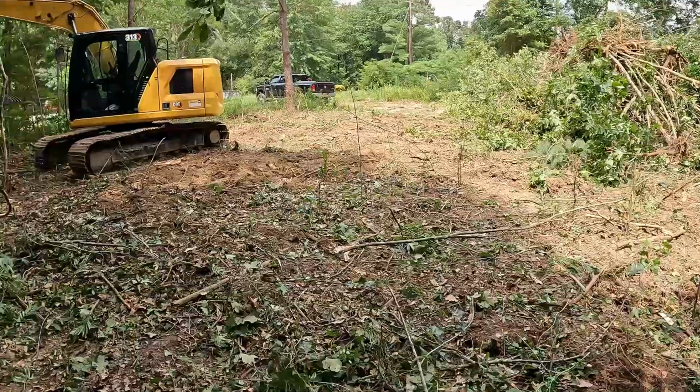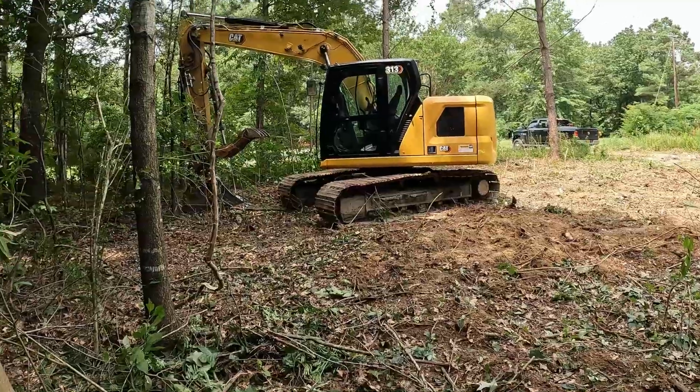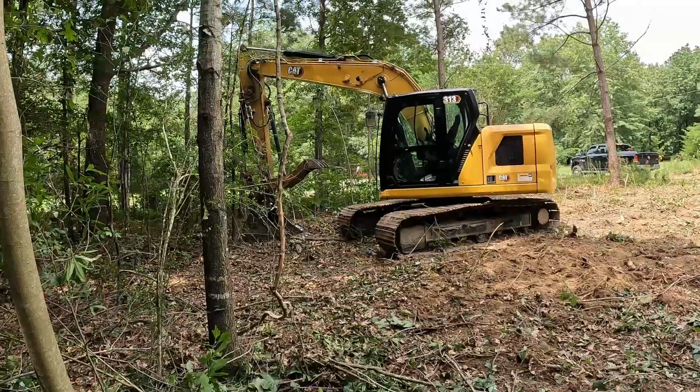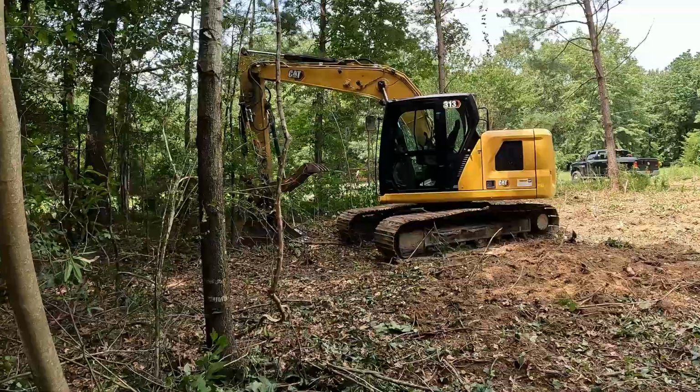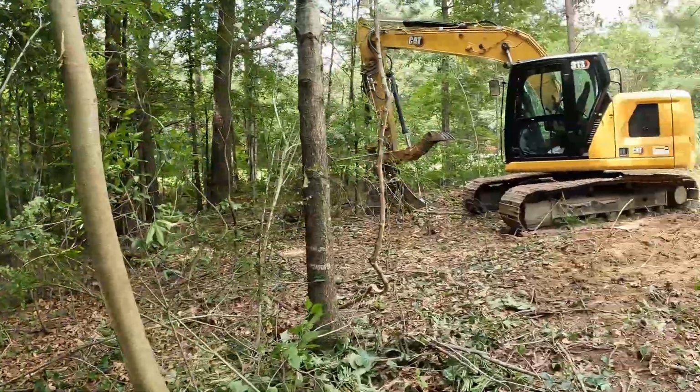So that thing is almost at 500 hours. I'm gonna keep at it just a little bit longer, and then I'm probably gonna go get the oil and filters and change that, and then we'll continue on this job.